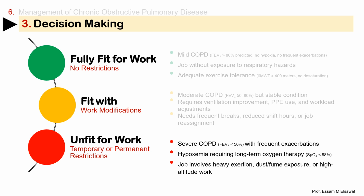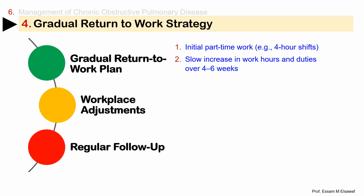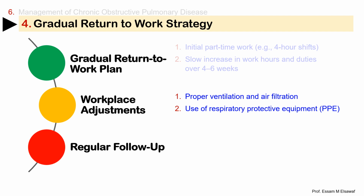Now, what about the gradual return to work strategy? There must be an initial part-time period, for example, for the first few days, 4-hour shifts only, with a slow increase in work hours and duration over 4 to 6 weeks. Then workplace adjustments with proper ventilation and air filtration, with use of personal protective equipment, especially respiratory protective equipment. And it's very important to carry out regular follow-up of such patients with medical reassessment every 3 to 6 months, spirometry monitoring, and workplace health surveillance.